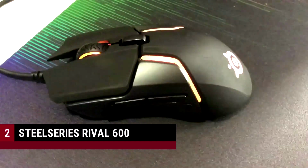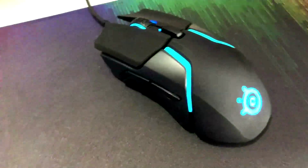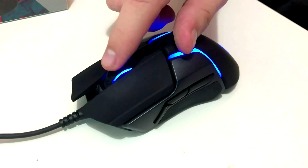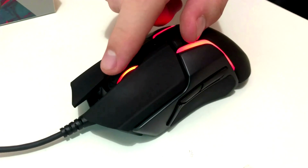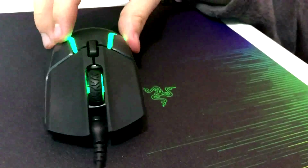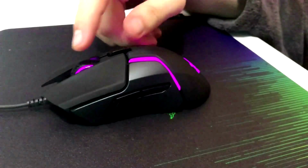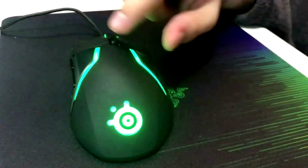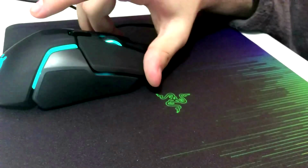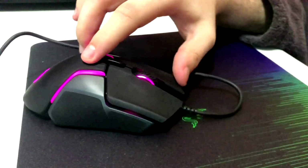The Rival 600 is one of the most physically balanced mice that we've ever put our hands on. The elegant balance of the mouse is possible thanks to the 8 weights that can be attached to each lateral edge of the mouse. Another reason why the mouse is so balanced is due to the overall build and shape of the mouse itself. The body of the mouse features 2 RGB illuminated strips running across the edges of the mouse, with the angular shape of the Rival 600 reinforcing this design.